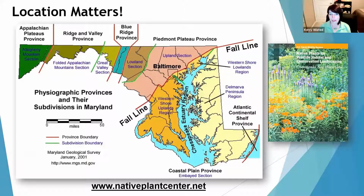And it's warmer here than where I went to college and learned all of my plants, up in the Ridge and Valley province and the Appalachian Plateau province. So when I moved down to the coastal plain, I was trying to plant a lot of these things that I was so familiar with from the mountain region, but they weren't working because it was just too warm and the soil wasn't right. Now there are certain plants that will grow across the state, but there are some plants that are going to be specialized to the different regions of Maryland.